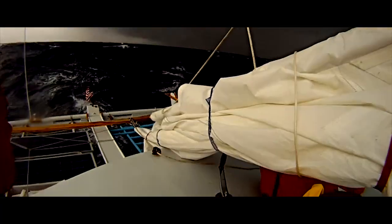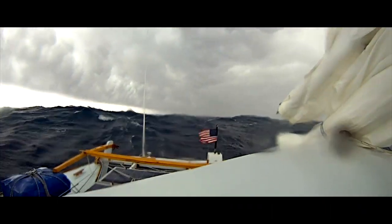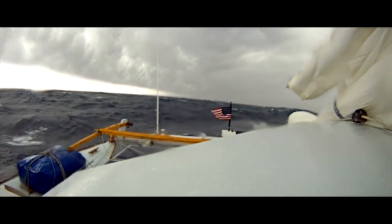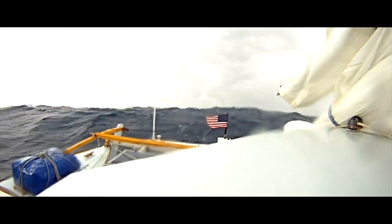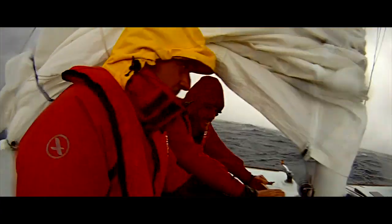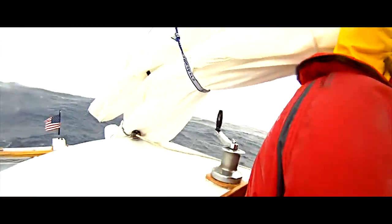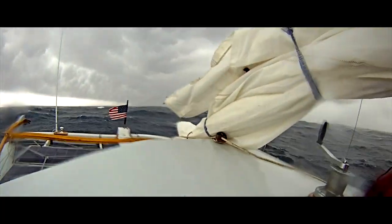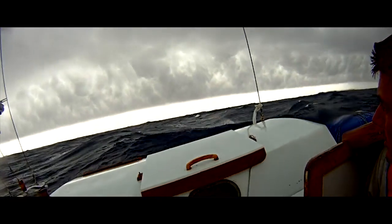The squall hit us so hard that the shackle of the sea anchor gave out. The Pilgrim accelerated to 9 knots without any sails. Lucky for us, it only lasted a few minutes before the winds came down again.